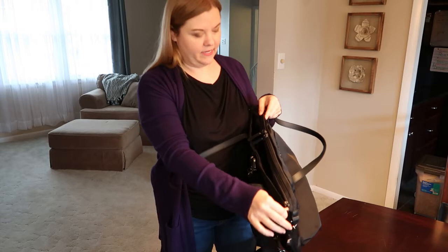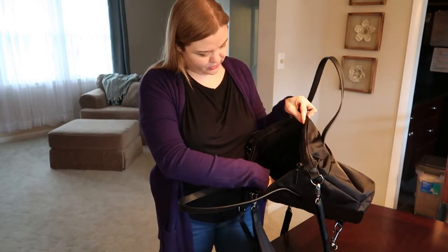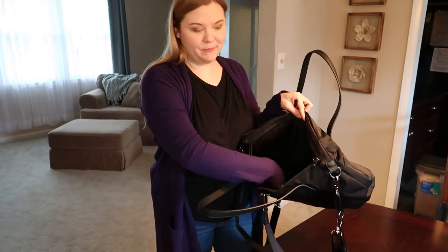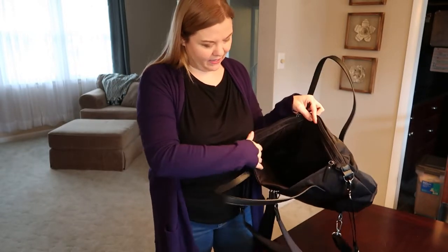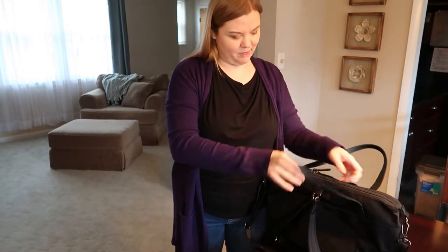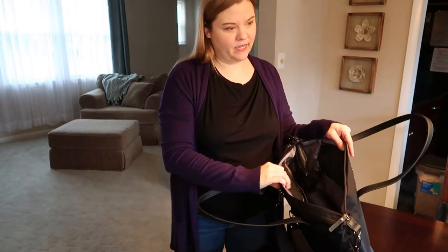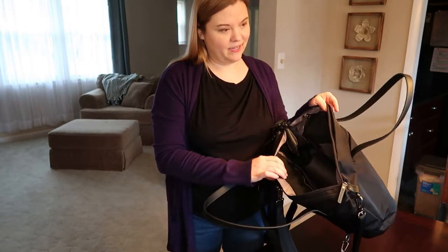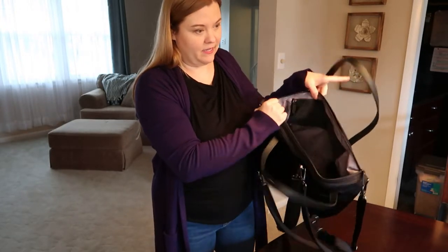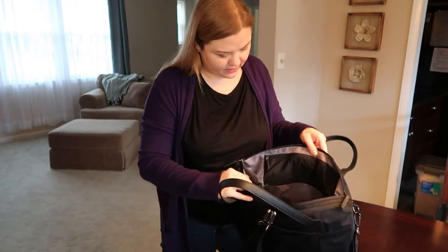So there is a dust-proof laptop sleeve. It's actually lined with this fleecy kind of material, so it's padded. I almost didn't find this pocket at first because the zipper here kind of blended in with the zippers in the other main pocket. So in the main pocket, it's mostly just one big open space, but there's also some internal pockets in here.